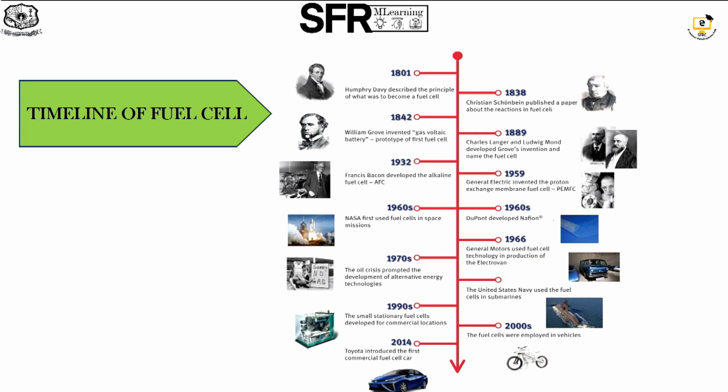This fuel cell technology was later adopted by various companies for developing vehicles. In the 1970s, when a great oil crisis prompted them, they found this fuel cell technology as an alternative, and they followed the principles of fuel cell to design vehicles and to produce a pollution-free environment.